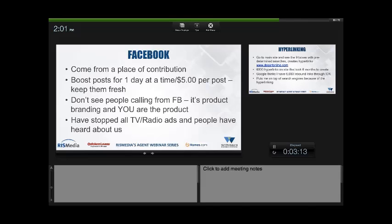But again, as we talked about earlier, I don't like to post things about the real estate business. I really like only to post about community events. They will recognize your Zwemmer Realty Group logo. But so long as you come from a level of contribution, you're going to reap a lot of benefits out of that, and you're going to get a lot more likes than just posting your open house on it.